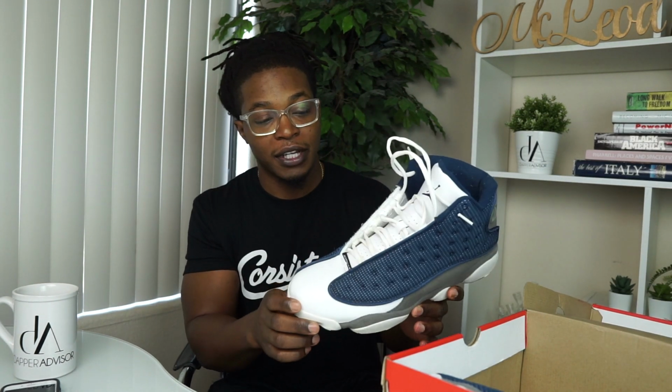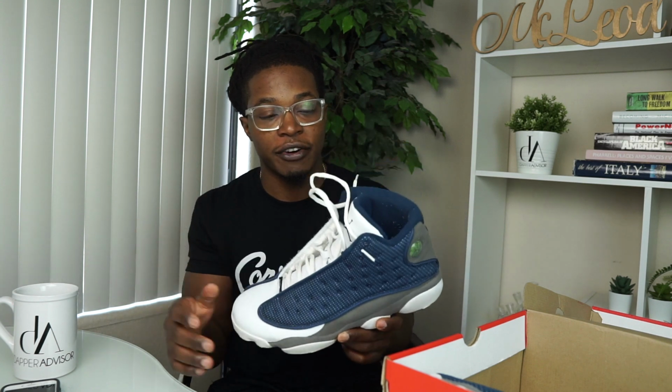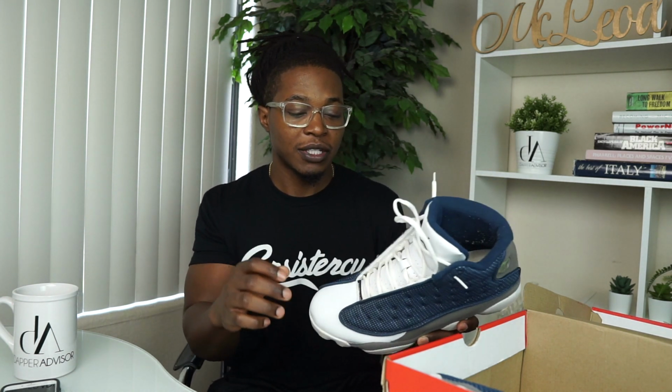So as soon as I received these shoes, first thing I said to myself, these shoes are super light. I have several pairs of 13s. I got the pairs that he got games. I got the cherries. I got a couple pairs of 13s. None are as light as this one. So as soon as I pulled it out the box, first thing that comes to my mind is that these shoes are huge. I ordered a size 11.